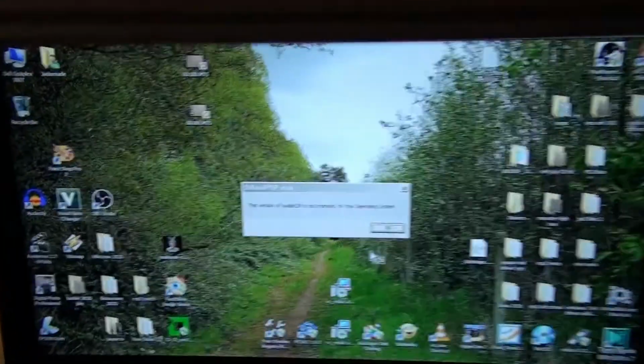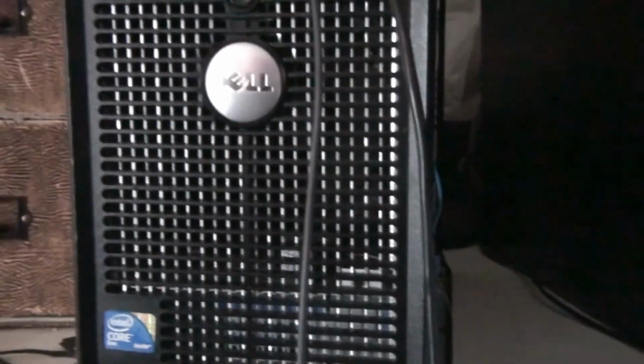So check your AHCI isn't set on AHCI, and that should fix that, because that stumped me then. I was like, is it broken? Flat battery, but it wasn't telling me it was flat. Great, okay, there it is. It's working.